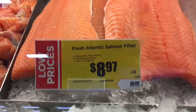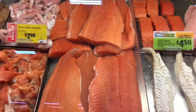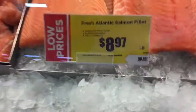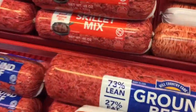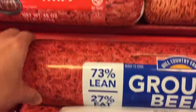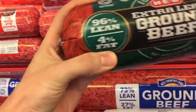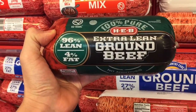Fresh Atlantic salmon. Usually take about 6 pounds. 6 pounders. But it's cheaper though. Ground beef. 72% lean, 27% fat. You don't want that. You want this one. So your lean meats, 96% lean, 4% fat.